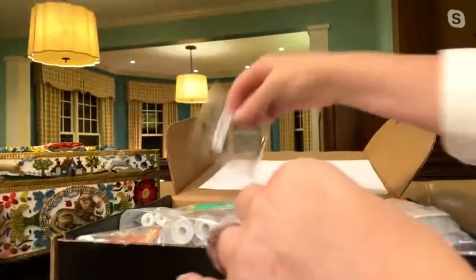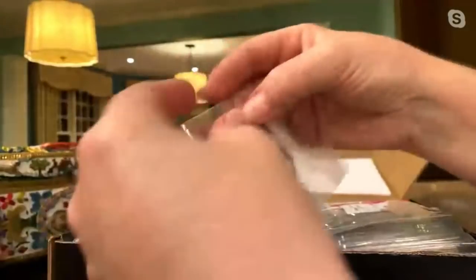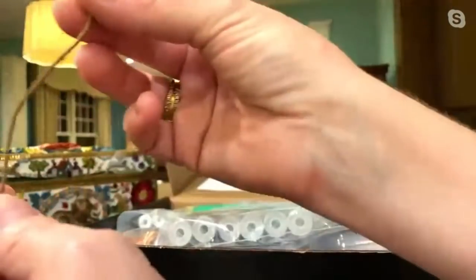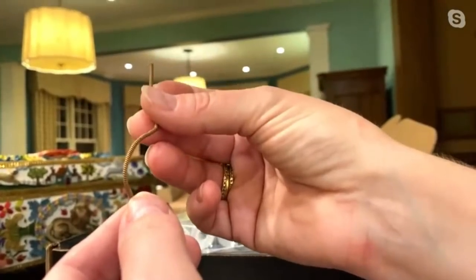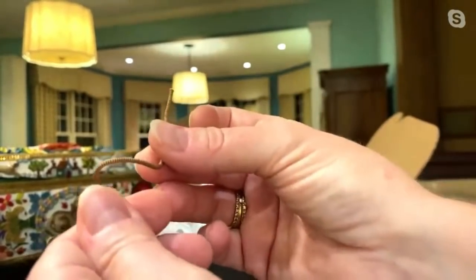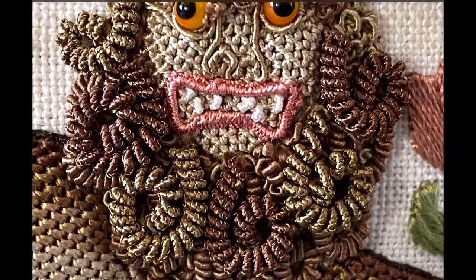Yes, so you get things like this right here, which is a silk coil, and I will open it up, see what that is, because you've got to see it move. It is a silk gimp. If you bring up the picture of the lion, this is what this is stitched down as. This is for the lion's mane. It is a silk gimp, which is a silk cord that is wrapped with another silk thread, and that's called a gimp.